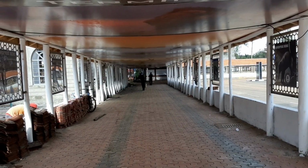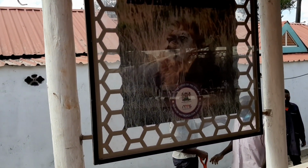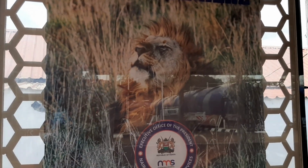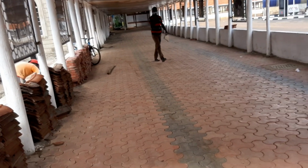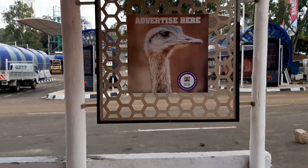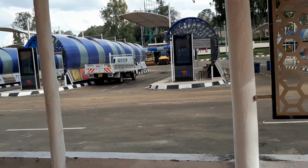Final touches are still being done here at the Green Park Terminus. The workers are really working hard to make sure that this place is done in the earliest time possible. So as it is right now, we can say it's 98% done. This is the walkway that the commuters will use once they drop off from the Matatus. As you can see, there's a lot of advertising space still inside here. So please, if you need to advertise your company, we got you.